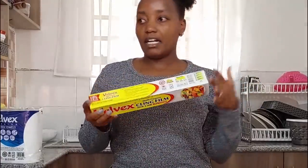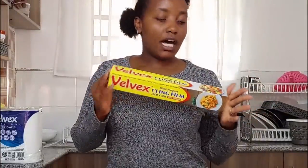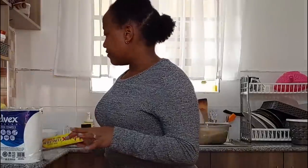So some Velvex paper towel, and then I got the Velvex clean film. I love this one. I don't know why, I just find myself buying it, probably because I buy Velvex products a lot. So yeah, I bought this. I have one running, but it might be out soon, so I thought of having it because I always use this to wrap foods if I'm freezing, or maybe vegetables if I want to keep them fresh in the fridge. So this was 130 shillings. So yeah, some clean film.